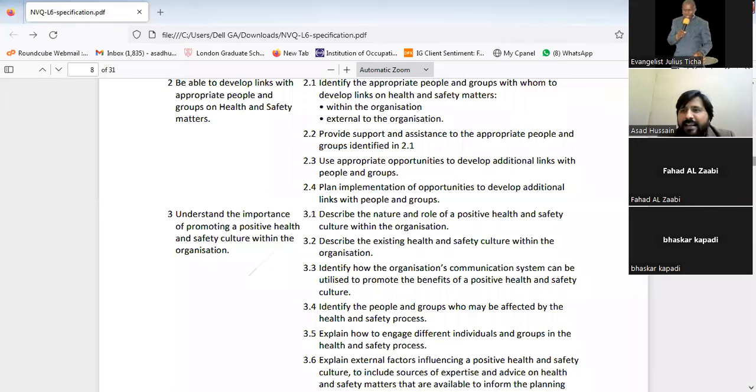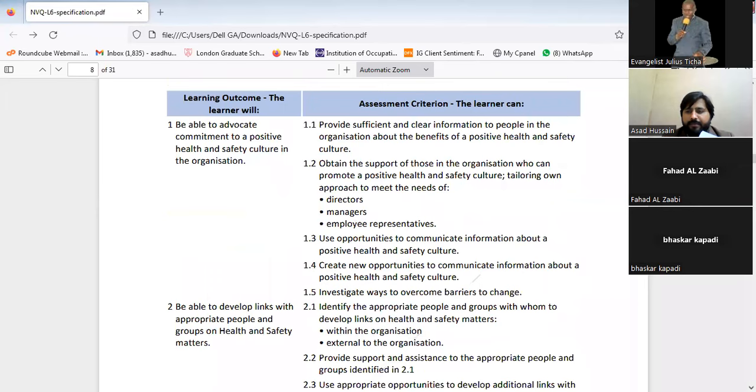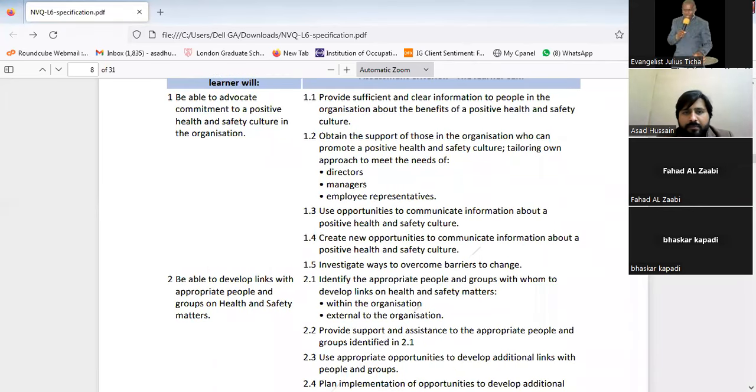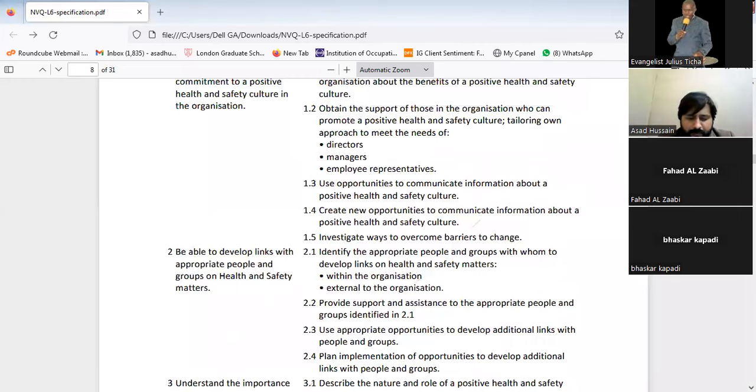Yeah. So I want to go a little bit back. Can you go down the page again? 1.2. Okay, here it comes. Yes. So at this 1.2, is it possible you could talk about the site observations and inspections? Can you put them?